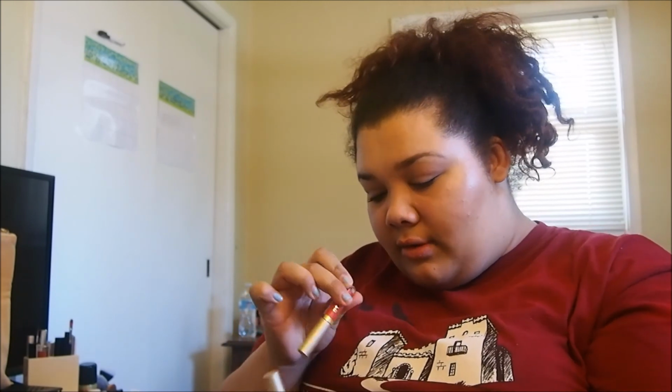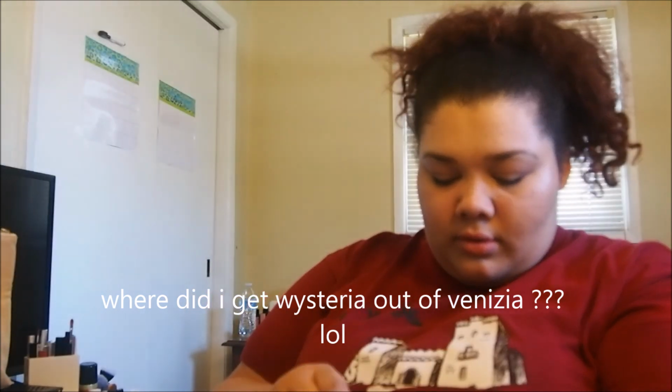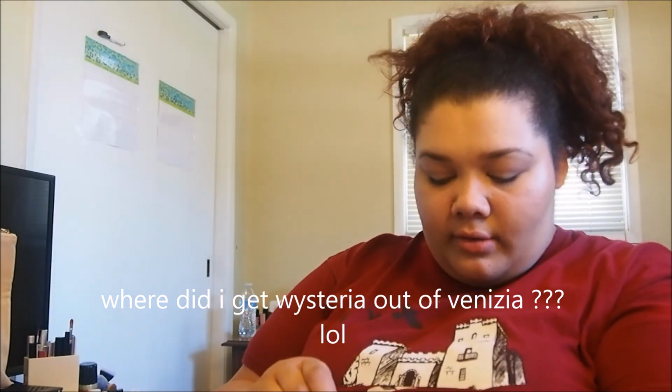There's that red color. And then I'm bringing Wisteria Venezia, which is a coral kind of color. There we go. There's Venezia. And that's all I'm bringing with me in my travel makeup bag.